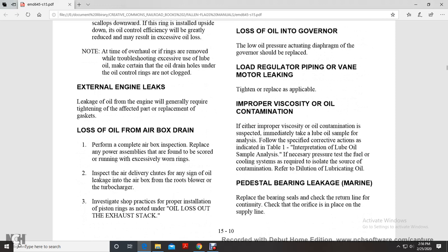If either improper viscosity or oil contamination is suspected, immediately take a lube oil sample analysis for the specified corrective actions indicated in Table 1. Interpretation of lube oil sample analysis. If necessary, pressure test the fuel and cooling system as required to isolate the source of the contamination from further dilution of the lubricating oil.